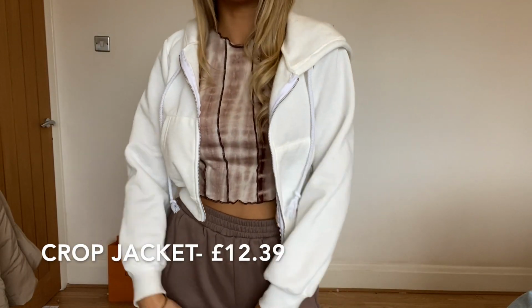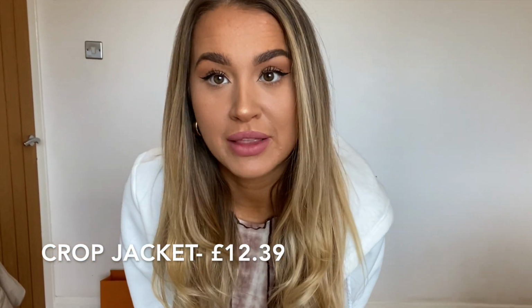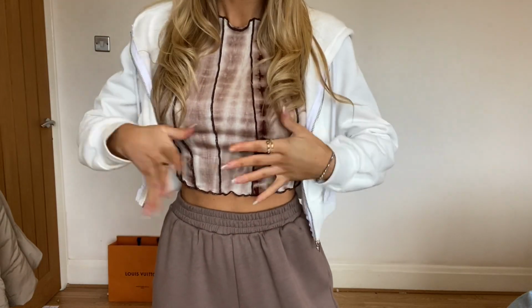Sorry, but if this outfit doesn't scream, I am the curl person in the family that wears curl clothes around the house, then I don't know what would. Here this is in a medium, small, small.